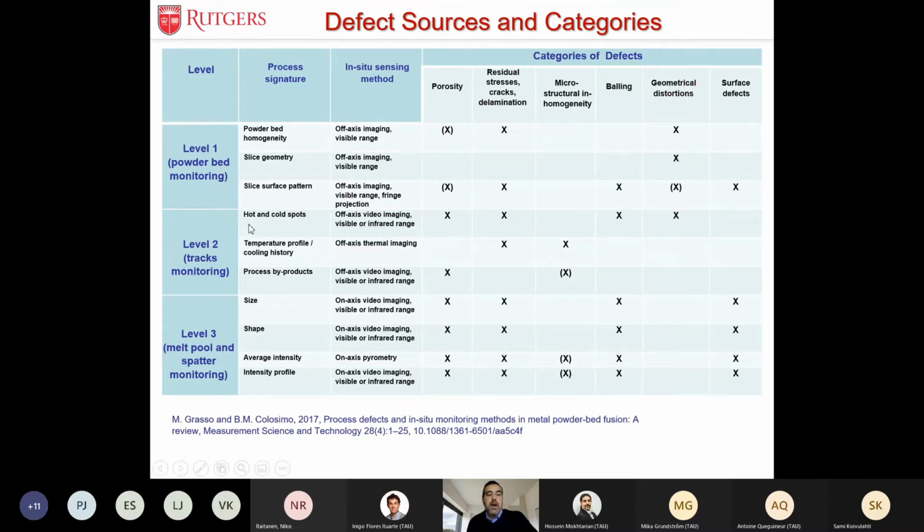Porosity, residual stresses, geometrical distortions, primarily at level 1. And level 2, tracks monitoring. We can see hot and cold spots, temperature profile and cooling history, process by-products. Again, by off-axis video imaging, infrared range, we can detect porosity, residual stresses, some level of microstructure and balling, and geometrical distortions.